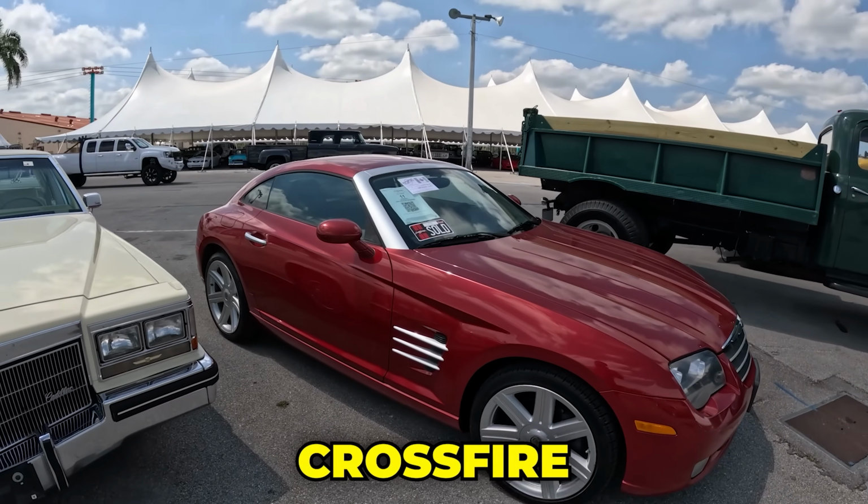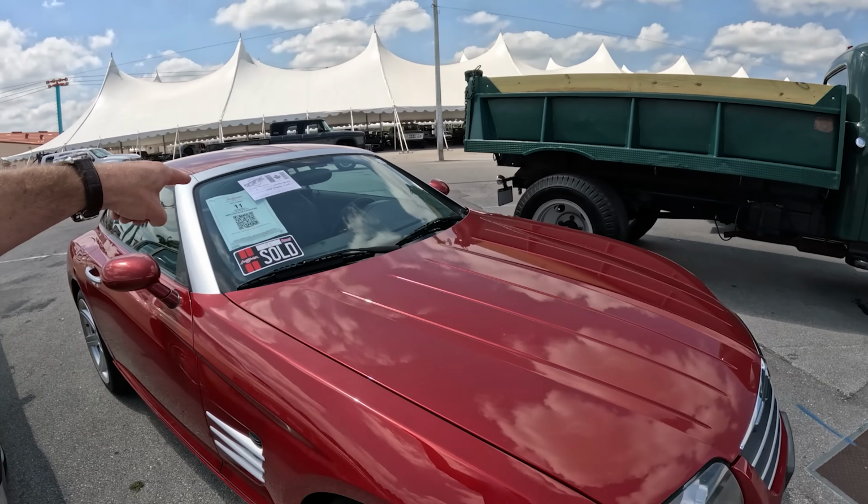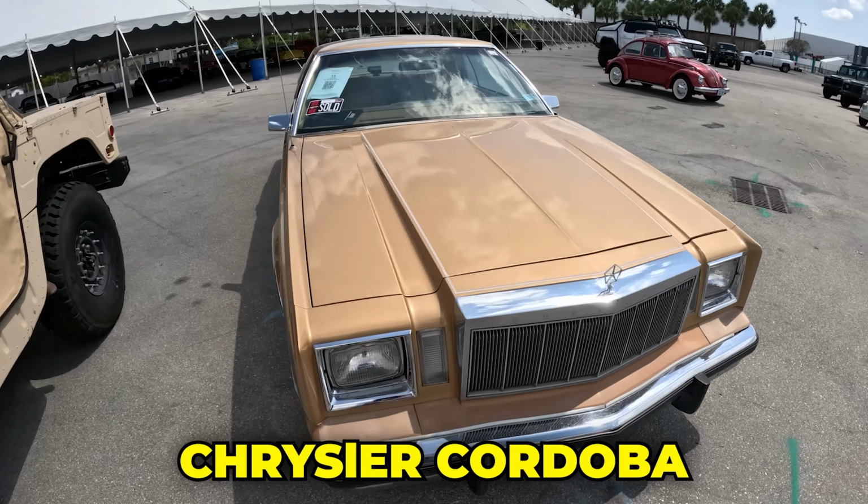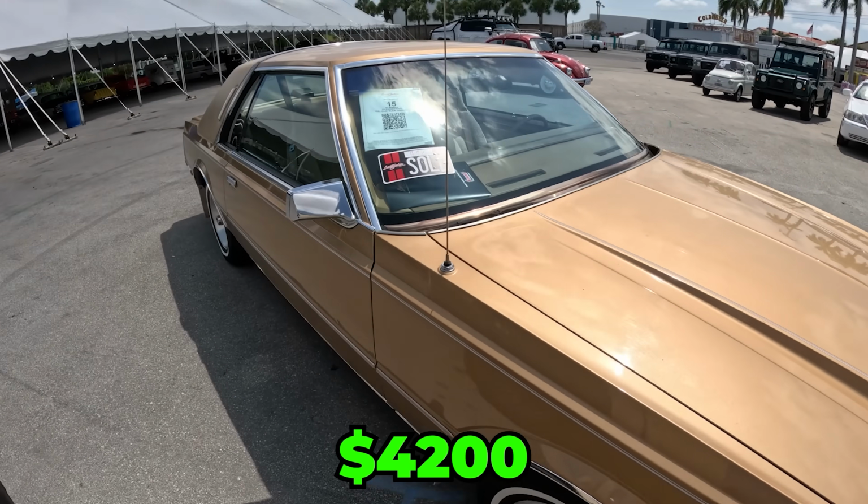The Crossfire sold for $9,000. This would have been under budget, but it would have put me over budget with shipping. The Chrysler Cordoba sold for $4,200. And don't forget, there is a 10% buyer's premium on all of these prices.